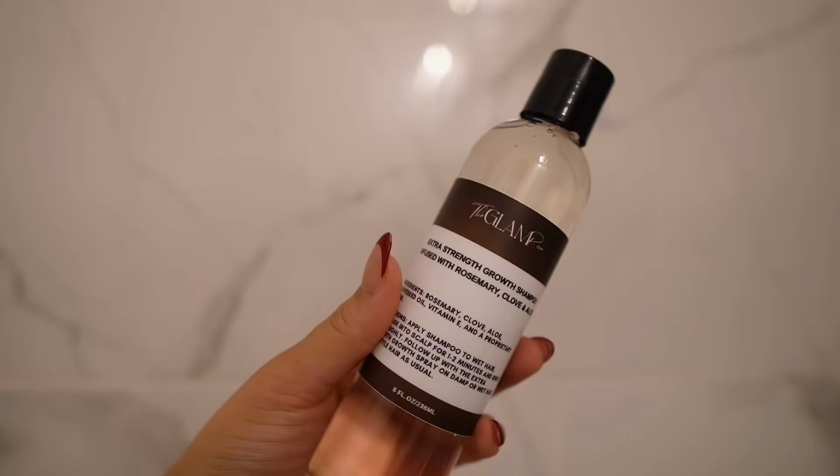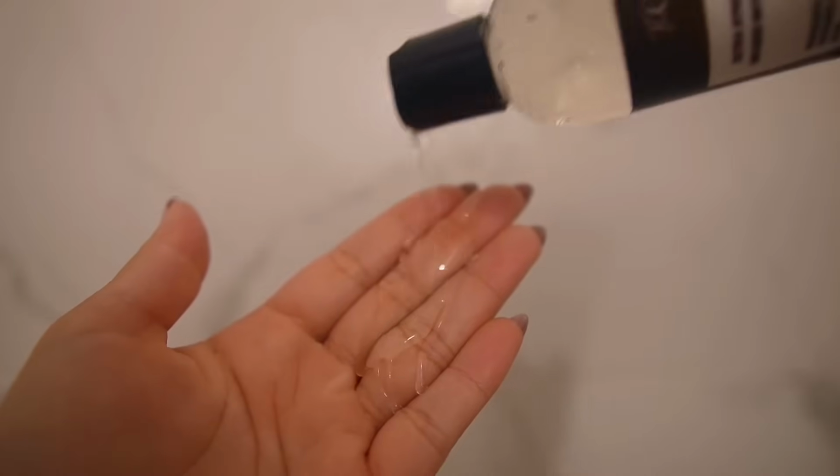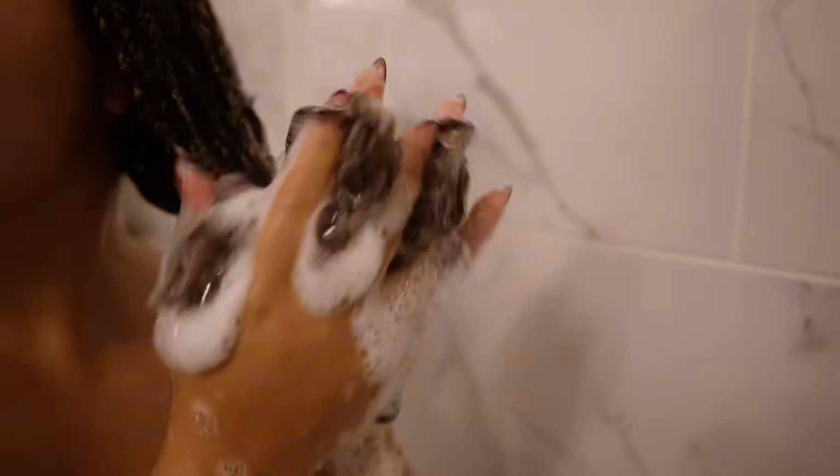I can go get a new set of braids, but I want to make sure that my scalp health is up to par and that my hair smells really good. So I've been using a hair growth clarifying shampoo. It's actually from the Glam Room. You guys know I'm always talking about the Glam Room when it comes to hair growth products. Girl, this shampoo not only smells amazing, but genuinely cleans your scalp, which is very, very important.